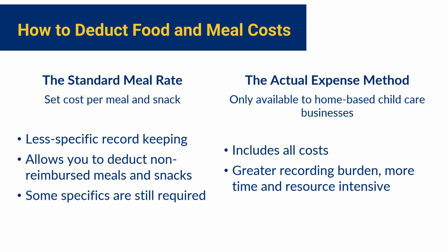Using the actual expenses method, you keep track of all food expenses, including receipts. Please note that this method is only available to home-based childcare businesses. Each method has its own pros and cons.